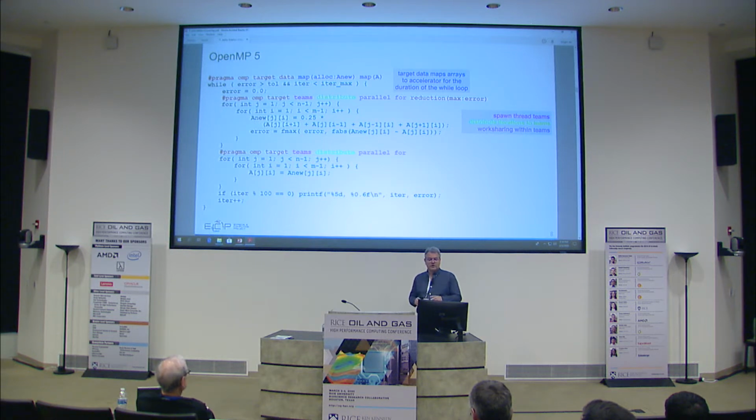Notice that, well, I guess it's not shown here, but sometimes these things are marked up with the number of threads you want it to run on, and that can be specific to the particular architecture you're targeting. So that's OpenMP 5. And this is considered one of the flagship portable performance programming models that the DOE has been backing.